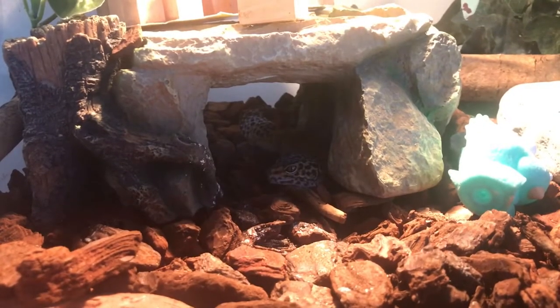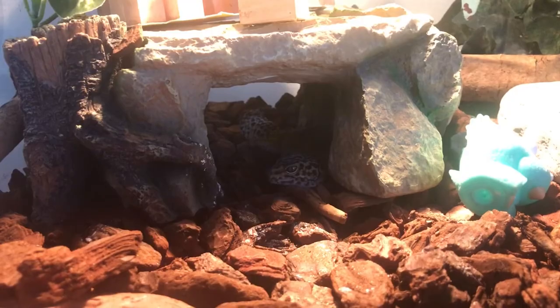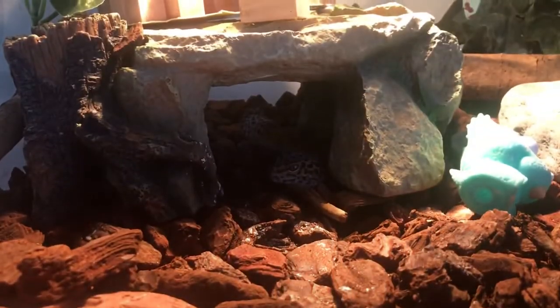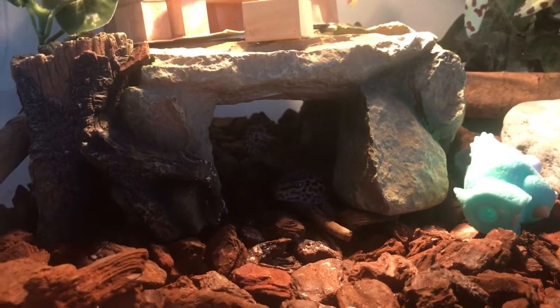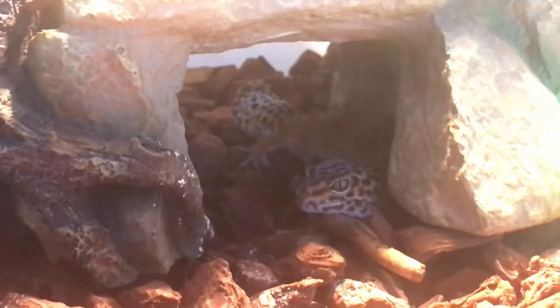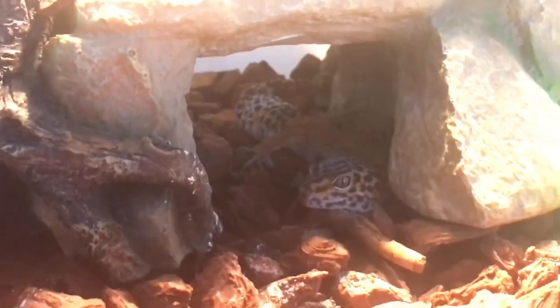And yeah, let's start introducing my new babies. So here's one of my new babies. This is Marla. Can't really see it too great. Marla is a hypo leopard gecko. She's about 4 years old. She was given to me by a friend of mine who's having a little baby, so doesn't quite have time for her anymore. But yeah, here's little Marlykins.